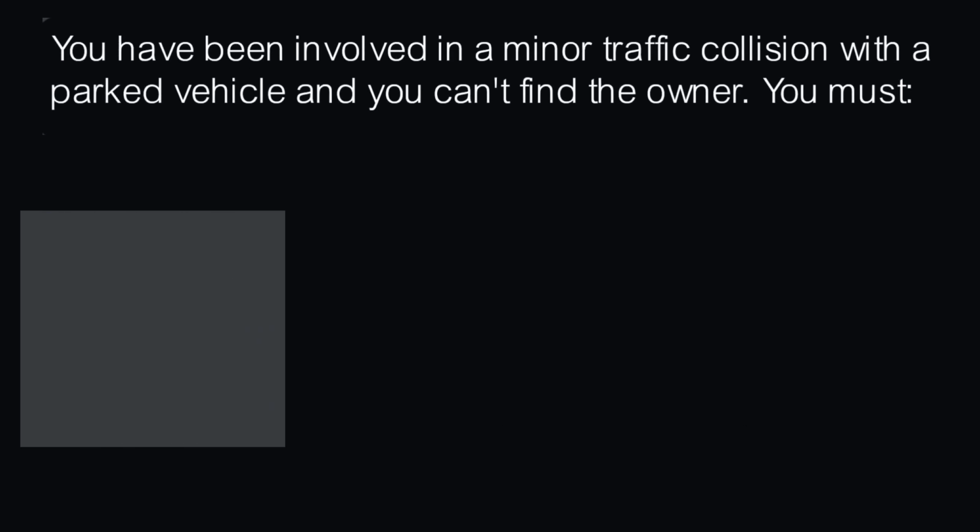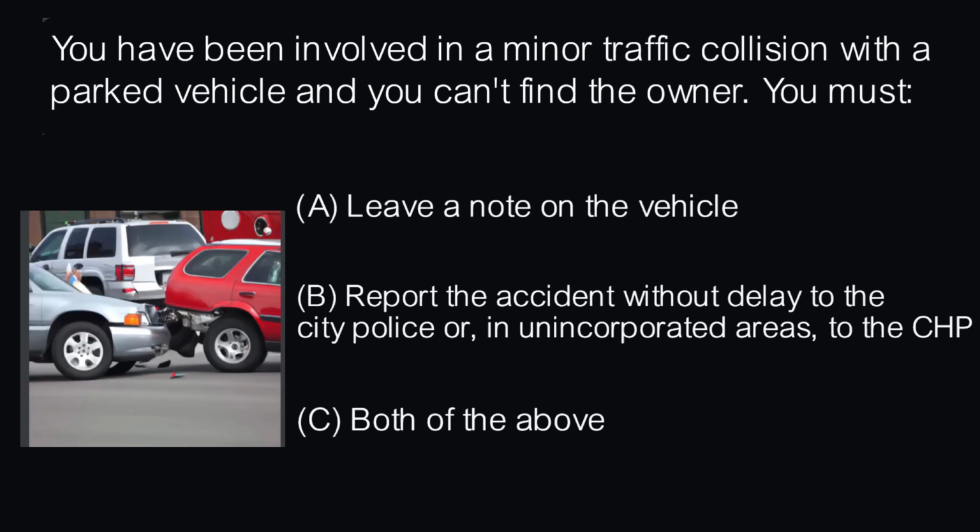You have been involved in a minor traffic collision with a parked vehicle and you can't find the owner. You must A. Leave a note on the vehicle. B. Report the accident without delay to the city police or, in unincorporated areas, to the CHP. C. Both of the above. Answer C. Both of the above.